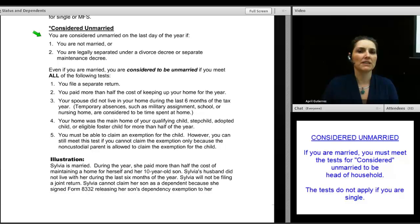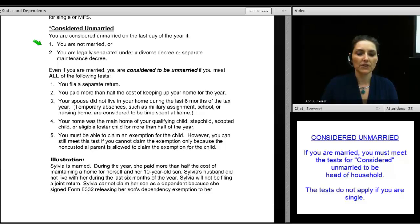Do you meet the test for being considered unmarried? And it's these tests for being considered unmarried that confuse people so much. You are considered unmarried on the last day of the year if you are not married, or you are legally separated under a divorce decree or separate maintenance decree. Even if you are married, you are considered to be unmarried if you meet all of the following tests.